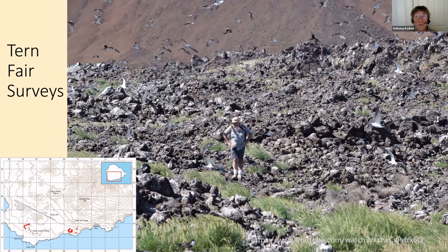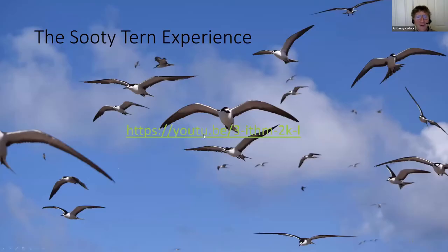And by the way, I should say, while all of this is going on, daytime highs here are usually about plus 35. There's no shade, and the rocks, or volcanics, are extremely rough. So it's a bit of a slog, but this I thought is really nice. This will give you a bit of the experience of what it's like being on these tern fairs. This is actually video from Wide Awake Tern Fair.